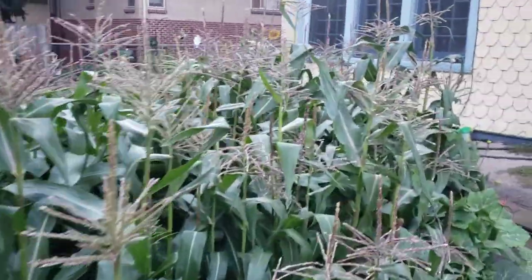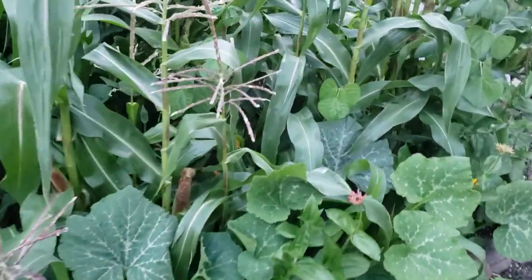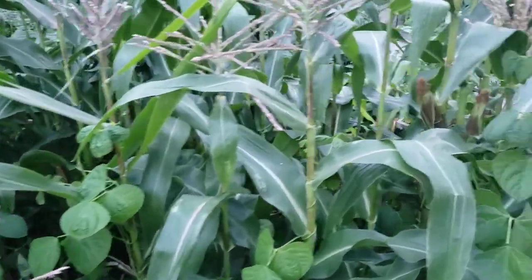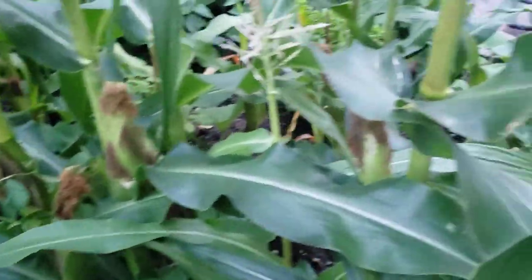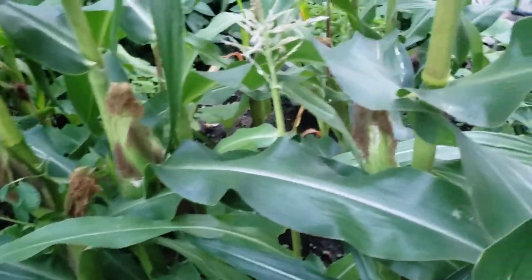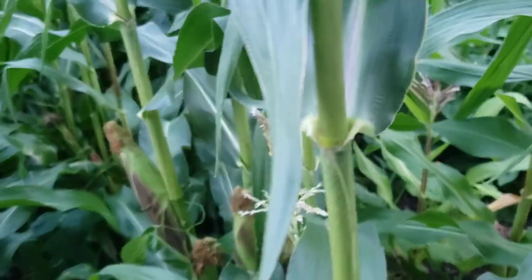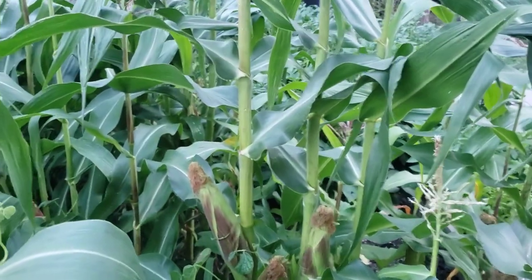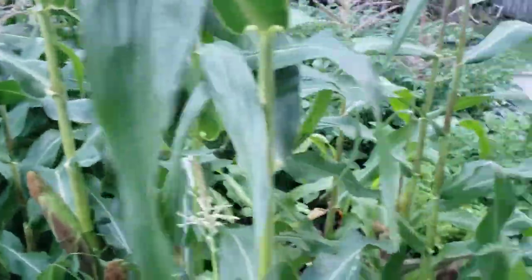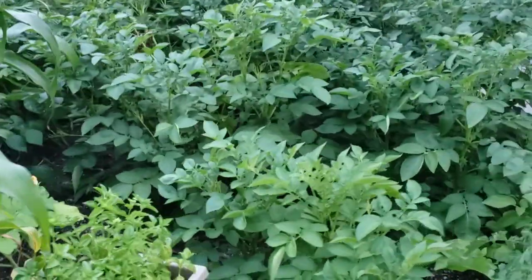So we've got multiple corn ears on each stalk. Some only have one, especially the shorter ones, but for the most part we have two and three on every stalk. You can see that there, and there's like two on this one, one right there, and well, that one only has one, but this one has two, this one has two. Pretty much all of them have two each. Some have one, so we'll have lots of corn.